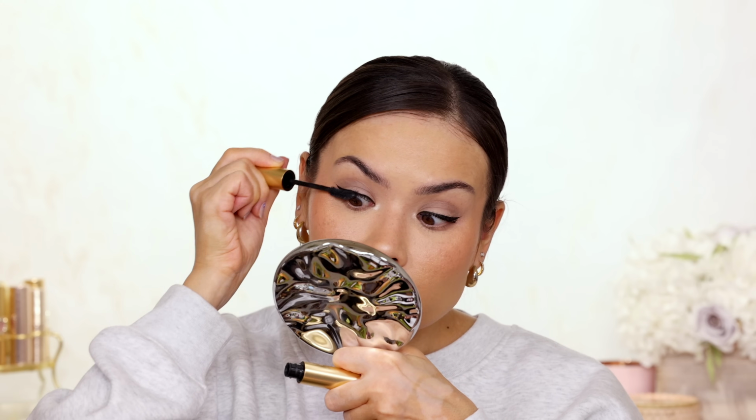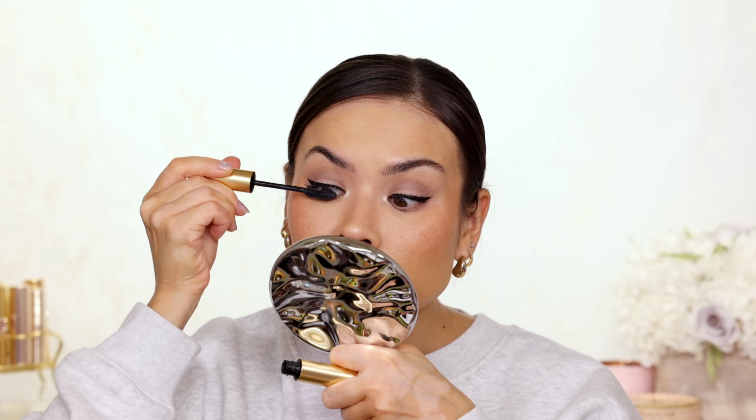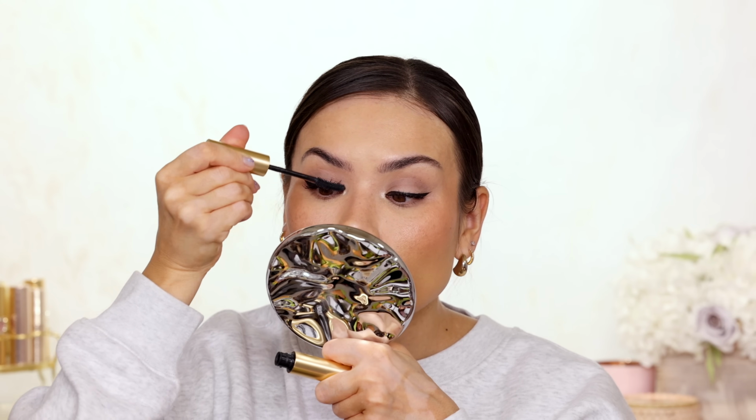Alright, so now on the other eye, I am adding Lisa's mascara. This one's a slightly different formula. It is thinner and it is meant to make the lashes look very feathery and very separated, which I appreciate as well. I'm gonna show you a close-up of both just so you could see side by side how they are different and why I appreciate both.